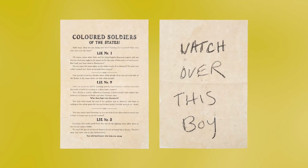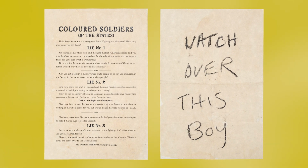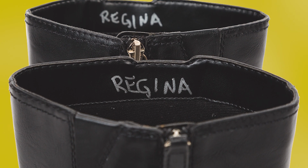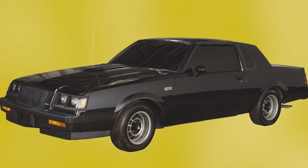Tick-tock. Tick-tock. The auction begins with 37 lots from the pilot episode It's Summer and We're Running Out of Ice, kicking off with a Watch Over This Boy flyer, and of course, the nun with the mother-f***ing gun. Regina King stars as Sister Night, and we're presenting the first of two hero ensembles featuring the original one-piece catsuit design.